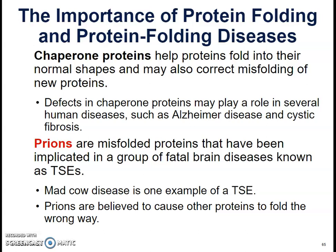Prions are misfolded proteins that have been implicated in a group of fatal brain diseases known as TSEs. Mad cow is an example of this. Prions are believed to cause other proteins to fold the wrong way. So once you get a prion disease, it just causes a whole bunch of other proteins in your body, other than the original one that has been affected, to fold incorrectly, causing a whole myriad of problems.